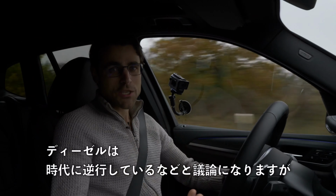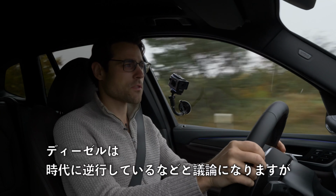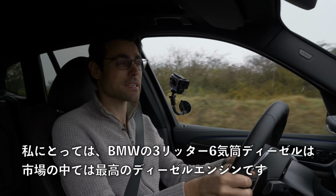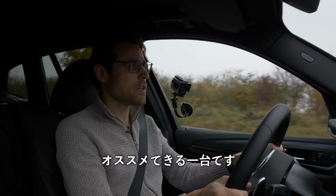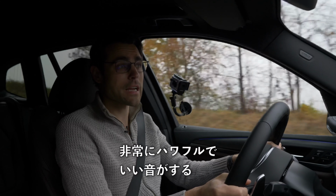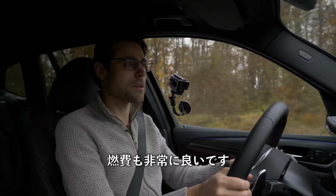About the diesel discussion in general, they are going back in the registrations. However, the BMW 3-liter 6-cylinder diesel is to me the best diesel engine there is on the market. So if diesel is still a thing for you, this one would be the one to go for, because it is very powerful, has actually a nice sound, and even has very good fuel economy.